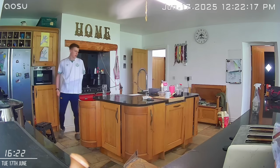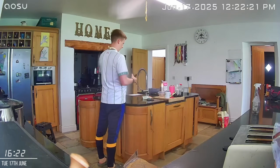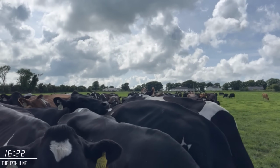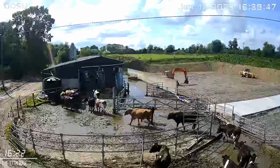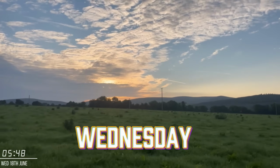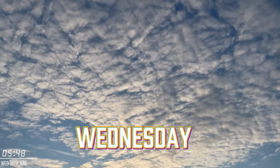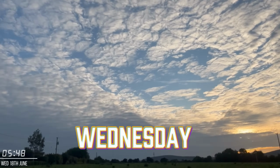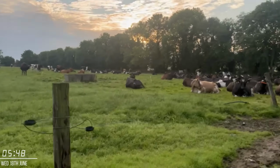So we have a bit of tracking done on site. It's milking time now. Get these ladies in before they lick me and the bike for that. Happy cows.